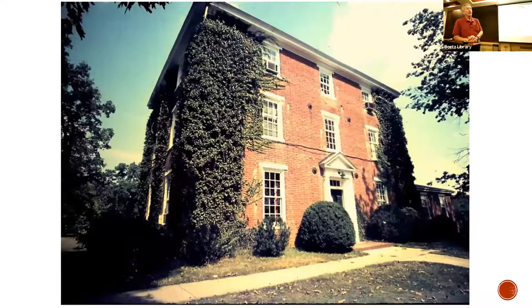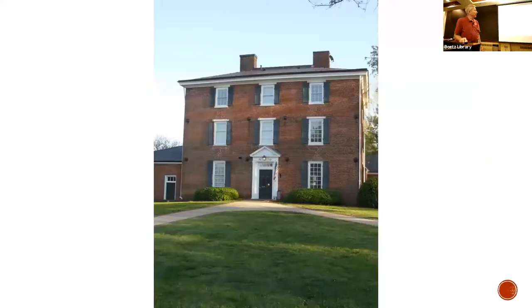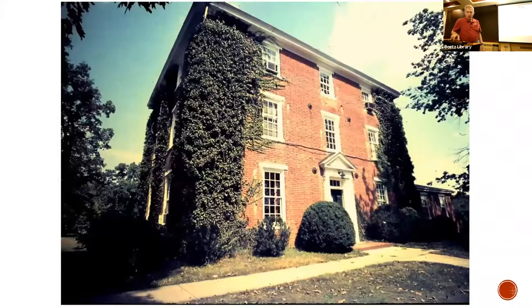Now we get to the seminary dining hall, otherwise known as the administration building. This is its former look, when it didn't have shutters on the windows and the whole thing was covered in ivy. An interesting effect. Here it is from the other side in a more modern picture, and I would like to call your attention.